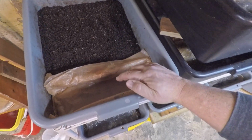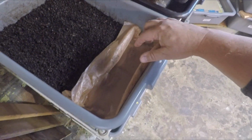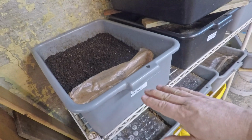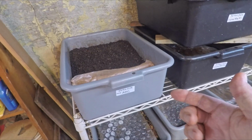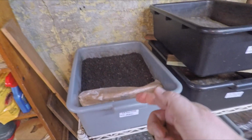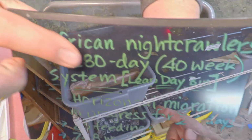This way I feel like I can pretty confidently say that once we haul the worms out of this horizontal migration feeding zone, the batch of castings can go straight into storage, treating that as a harvested batch, and then the system can get cleaned out and reset for its next function. So we're going to get this bin up on the bench, haul the worms out, and introduce them to their new home. So let's get started.